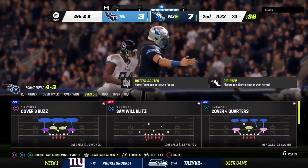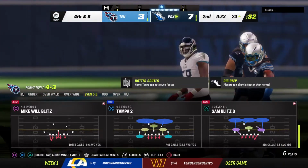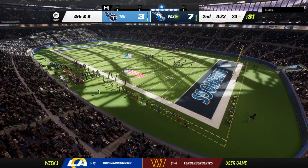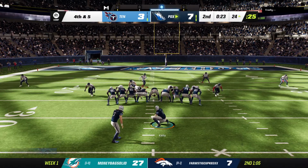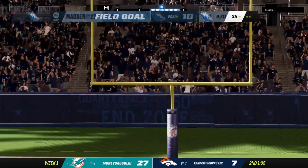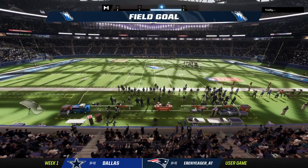So now 4th down looming. Remember, these guys went for it on their last drive, but it didn't work out. Even though it didn't work out, I would not be surprised at all if they went ahead and did it again. You miss 100% of the shots you don't take. Darn right. And his kick is right there. It's good. And they push the lead up to a touchdown now at 10-3.